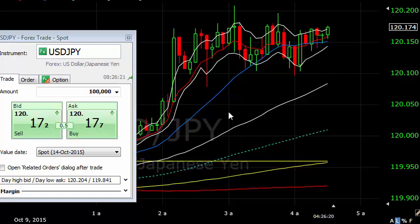So I've just gone long with just 2 lots at the moment on dollar yen, but I will build that position if it does come back down. Because obviously I can just trade at 6 lots or 8 lots, so I've just put 2 lots in for now on dollar yen.